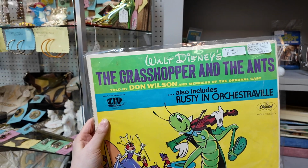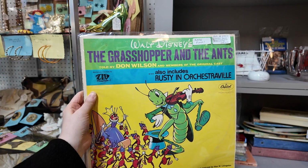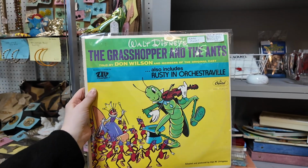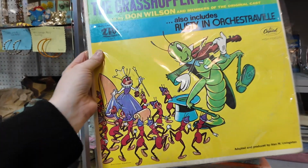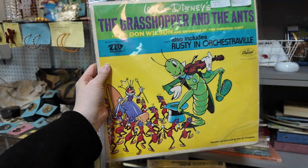I love the graphics on this record. It is Walt Disney's The Grasshopper and the Ants, told by Don Wilson and members of the original cast. It is $24, and look at that picture. You have the little ants and even a queen ant.